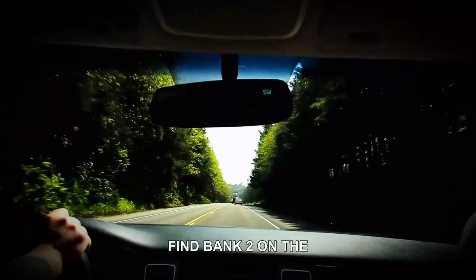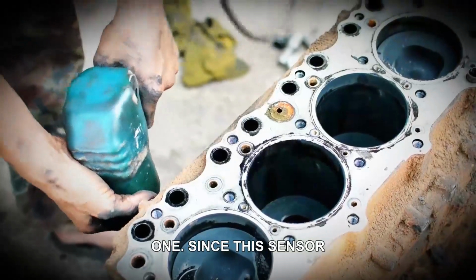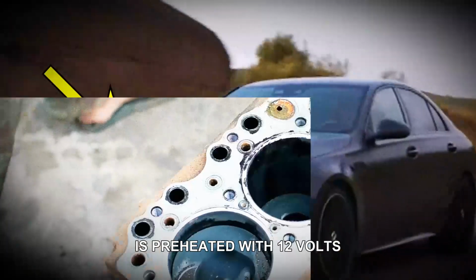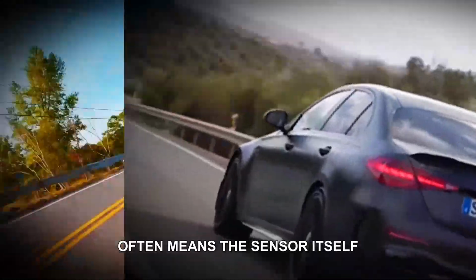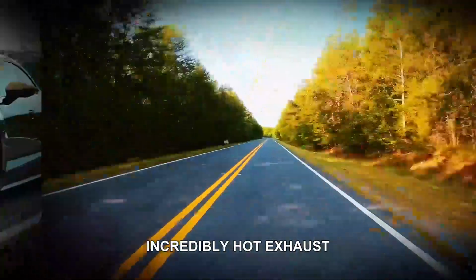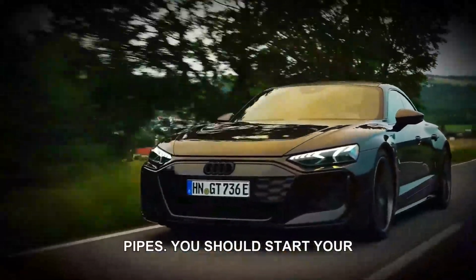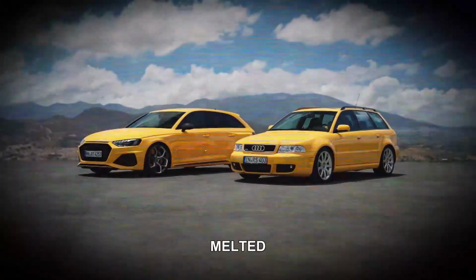You will usually find bank 2 on the side of the engine that does not have cylinder number 1. Since this sensor is preheated with 12 volts to get it working faster when the engine is cold, a fault here often means the sensor itself has failed, or the wiring has been burnt by the incredibly hot exhaust pipes.